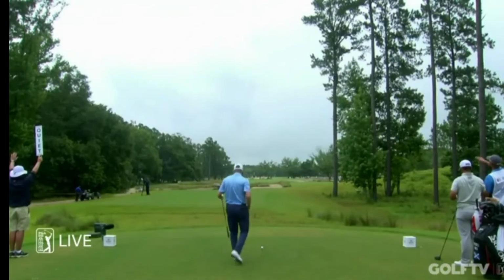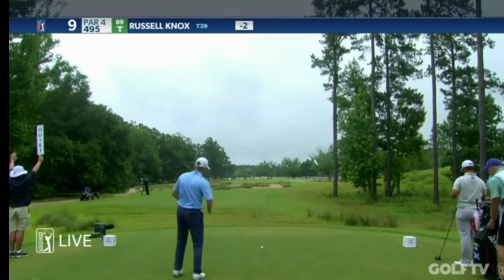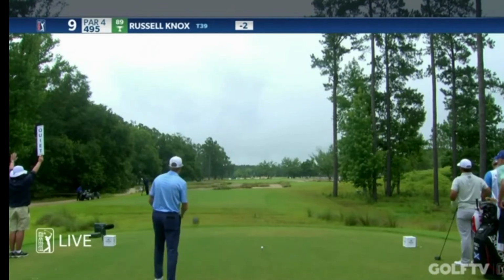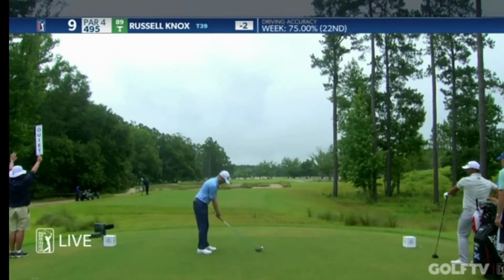39 birdies made here at the 9th. 127 bogeys or worse. So 4 is a hard-earned par here, and Knox will be first to take it on. Colin?